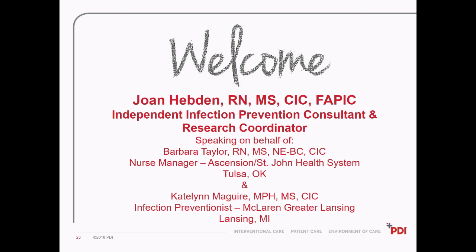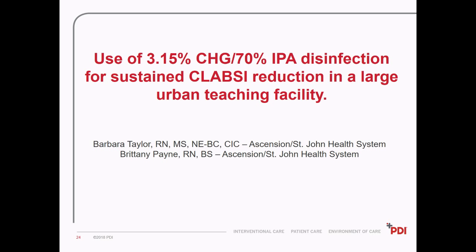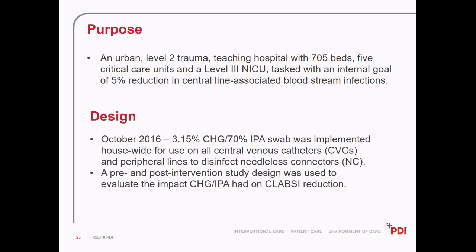I'm delighted to be here to present some work from 2 individuals who are leaders of infection prevention programs that took on the journey of attempting to reduce their central line associated bloodstream infection rates as well as any of their healthcare onset bloodstream infection rates. The first paper I want to present is one from Barbara Taylor. Barbara and her colleague Brittany are individual infection preventionists that work at Ascension St. John's Health System in Tulsa, Oklahoma. And in their particular study, they actually were tasked with reducing their CLABSI rates specifically.